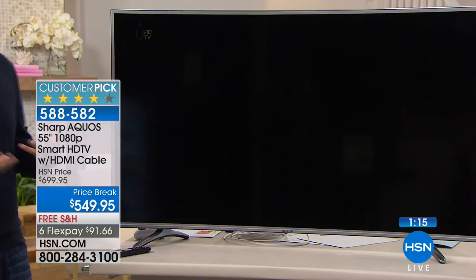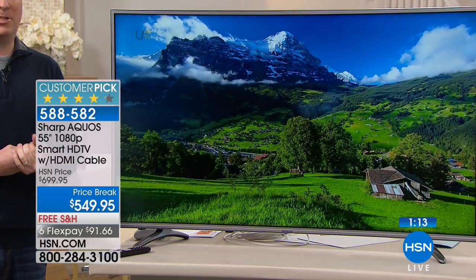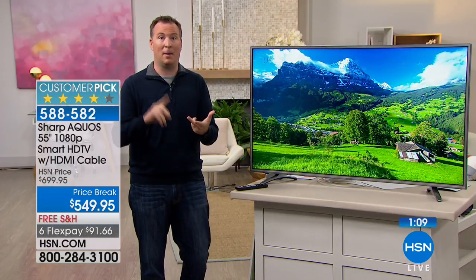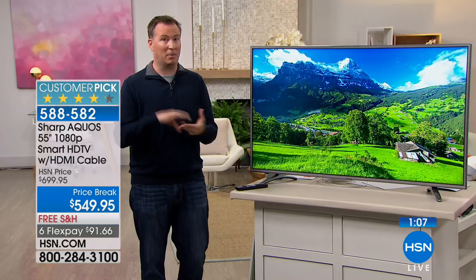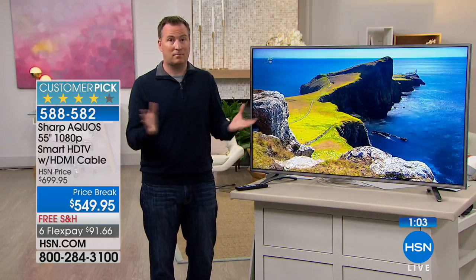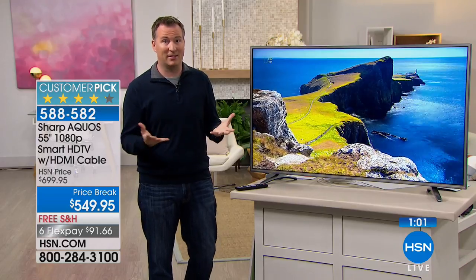Oh, absolutely. And it doesn't matter what you're plugging into this. This has three HDMI ports in it. It has a USB port that's available too. So you can plug in your cable box. You can plug in your DVD player. You can plug in your Xbox. A lot of times you get a television, they give you one or two ports. We have four different ports to be able to connect all this stuff.